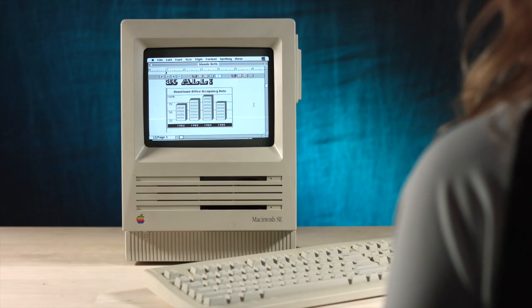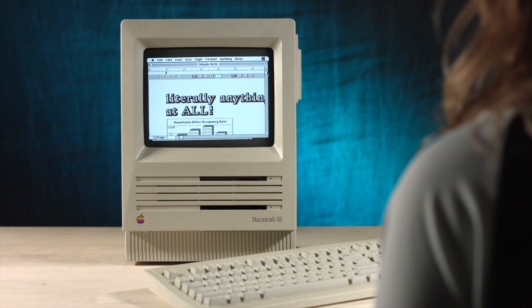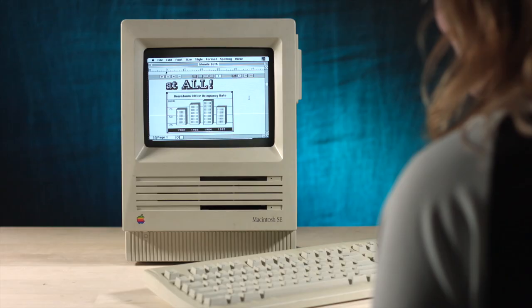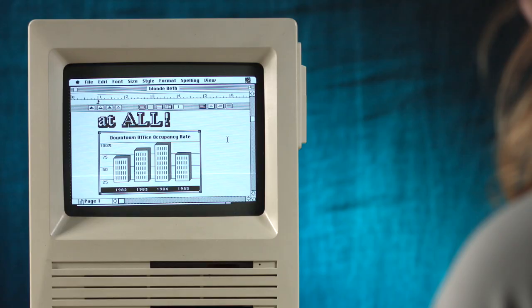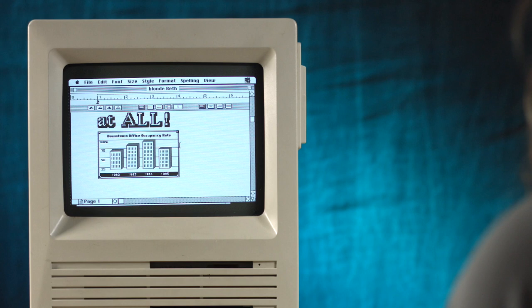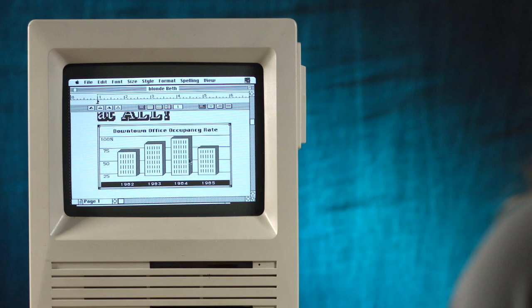Oh my gosh. Let me turn this in. Yeah, absolutely. Especially, how do you edit that? I think it's a raster picture. You can't change it. So if you don't want downtown office occupancy rate, then, I mean, you're stuck. I mean, you can delete it. Can I make it smaller? Yeah, you can make it smaller. I can make it bigger. Oh, or not. There you go. It was good while it lasted. Now you stretched it. I made it bigger. It's amazing.